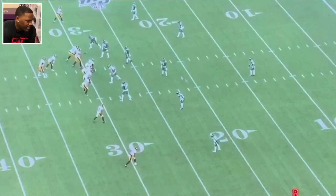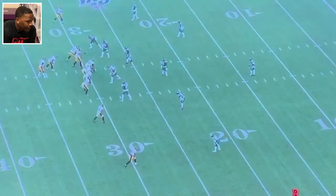But in this concept where they're running the Tampa 2, this safety right here has that deep hash. This safety has that deep hash. The corners are still playing aggressive on anything short. And this linebacker right here is going to be your middle runner. Now, your middle runner's job is to relate to 3, which is Vance McDonald. But if it was a 2x2, then he would open towards the speed, which would be JuJu if Vance was over here, because obviously JuJu's a faster receiver and more of a receiving threat.